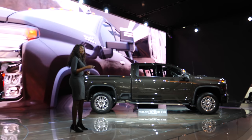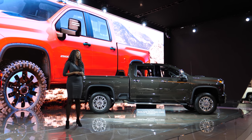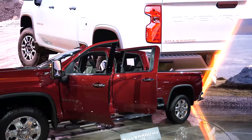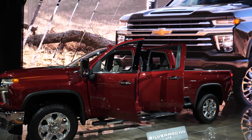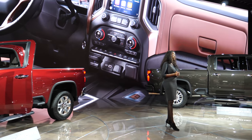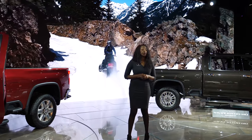In fact, with a very sculpted exterior design, it shares only the roof line with our Silverado light duty, while all other pieces of sheet metal are exclusive. Now, in addition to that, it offers you two engine options, which includes the new 6.6-liter gas engine V8 with direct injection. Then, of course, there is our legendary Duramax 6.6-liter turbo diesel.